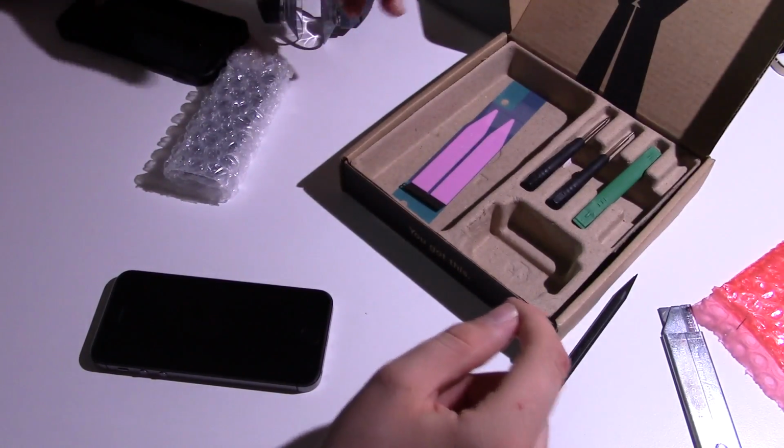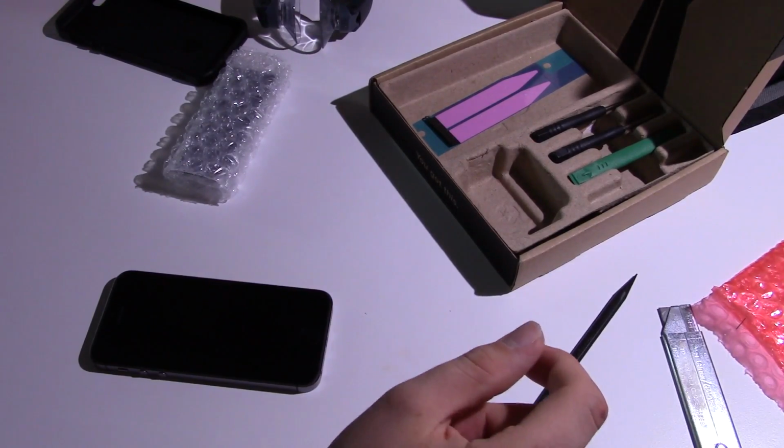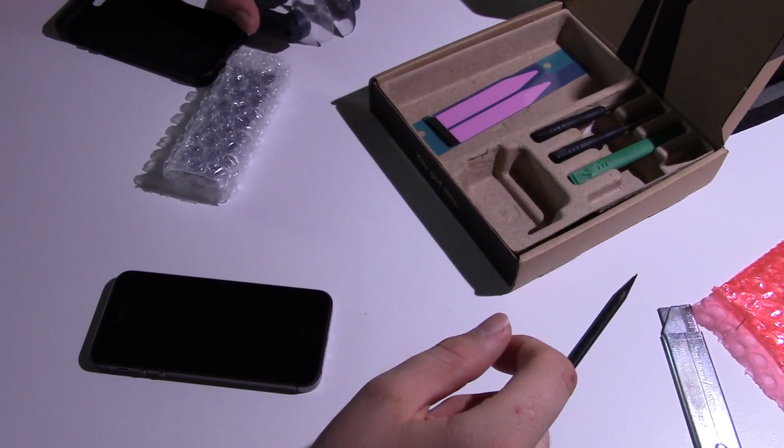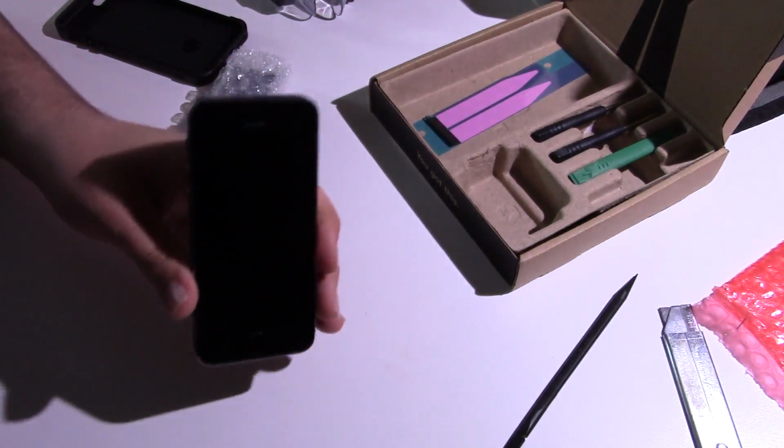So basically, I'm going to open the phone, and we'll take a look at what's inside. I'm not going to do a fancy time lapse or anything. There's no point in that. I'm just going to get the phone open, and we will take a look at it.